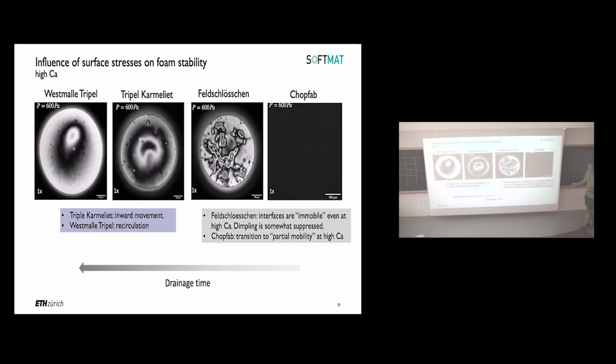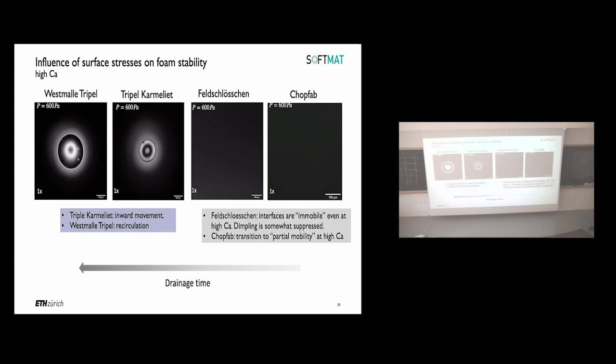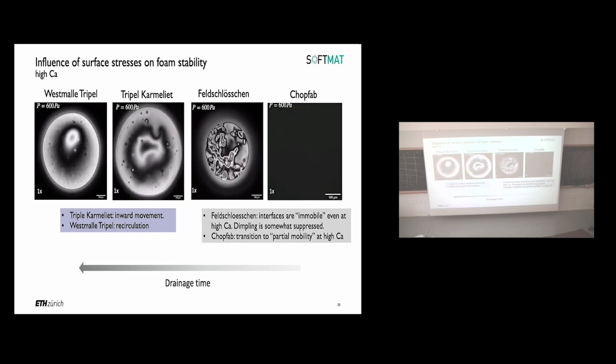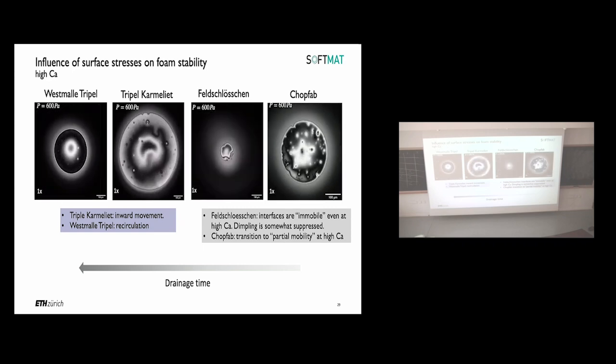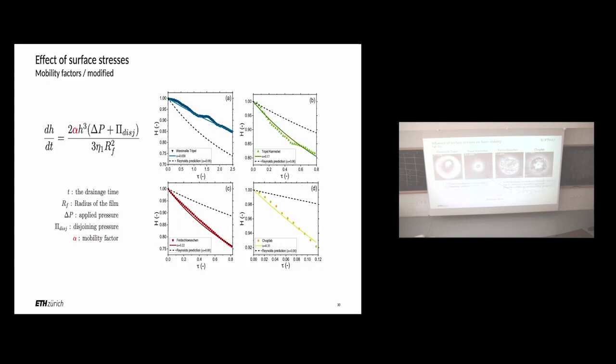So again, Feldschlossen interfaces are immobile or stress carrying, even at high capillary number. Dimpling is somewhat suppressed. Hopfab, you see you get a transition to partial mobility. And here you get the typical recirculation and movement, which does not mean there is no stress, but the stress is of a different nature. It's a capillary stress. Okay.